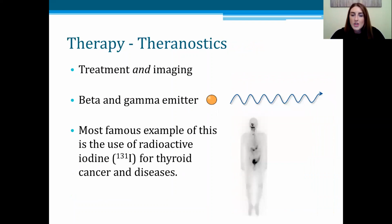Now, we've spoken about imaging and how we want to use gamma rays for that, and we've spoken about therapy and treatment and how it's important to use something that decays with alpha or betas for the therapy. But there's actually an area in nuclear medicine known as theranostics, so therapy and diagnostics. In this case, you would administer the patient with something that decays via, say, beta and gamma. So the beta particles will destroy the tumour cells, while the gamma rays can be emitted and imaged, so you can see the distribution of the radioactive substance in the patient's body.